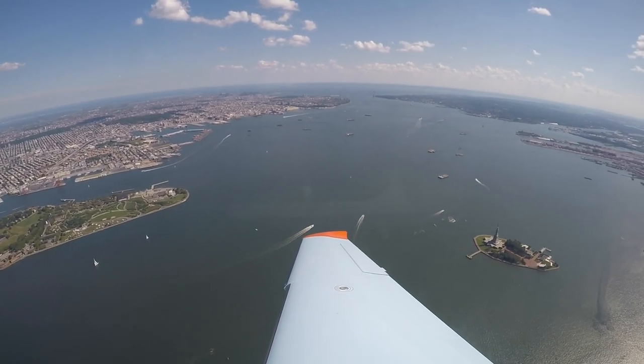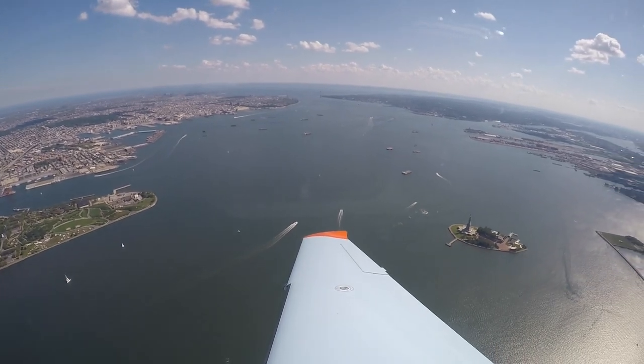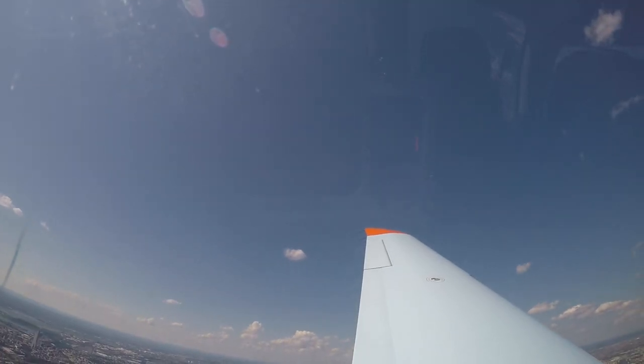Brickyard 3453, North Tower, wind 280 at 6, runway 22 left, clear to land. Clear to land, 22 left, Brickyard 3453.